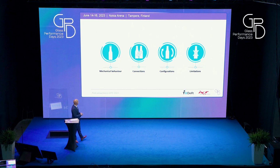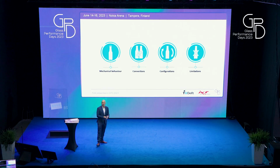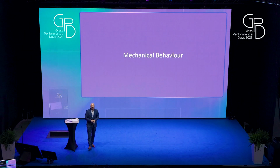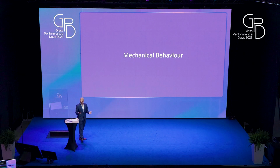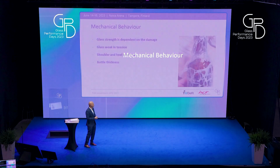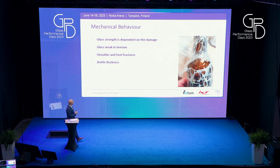The first is the mechanical behavior, then moving on to the connections, then the configurations, and the limitations of these elements. For the mechanical behavior, I'm going to focus on a single bottle. We're here at the glass conference, of course, so we're walking around with a lot of glass experts. But the following is, I think, quite general information.